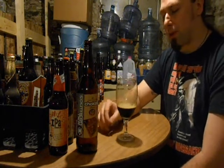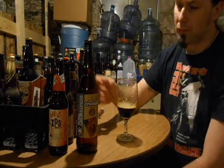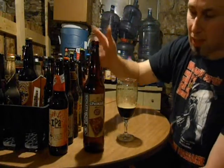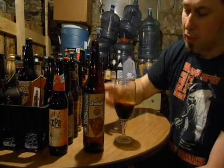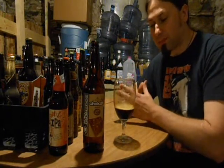Very mild amount of bitterness. This was made to be drinkable and in a size to share with your friends, exactly what I've done. So this has been Paul from PA Brew News with a Southern Tier Choklat.